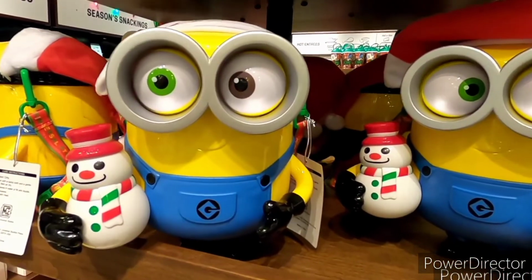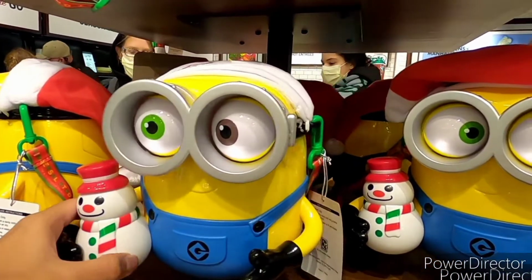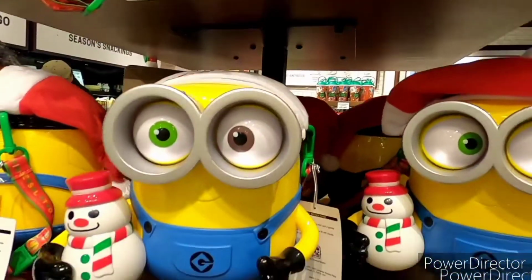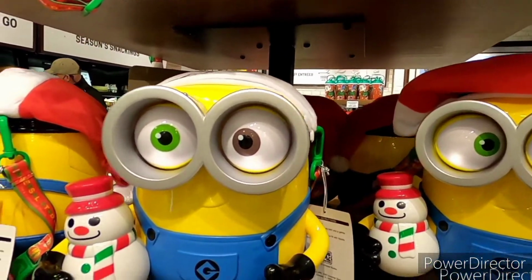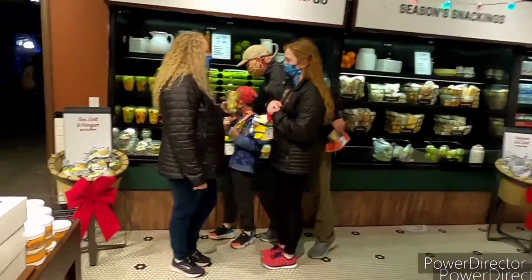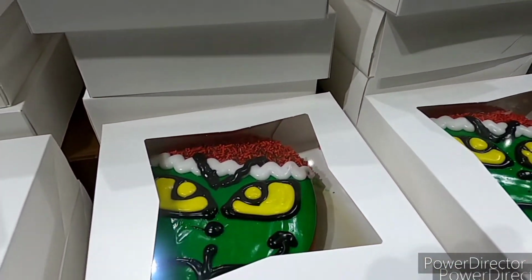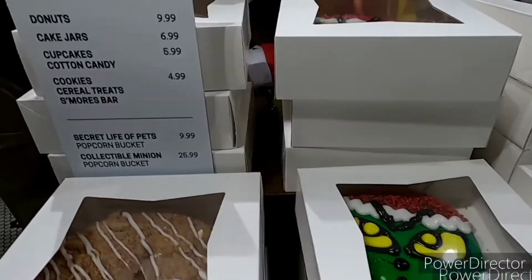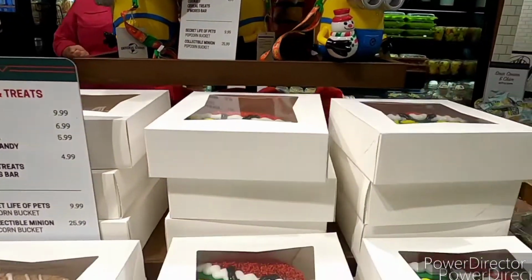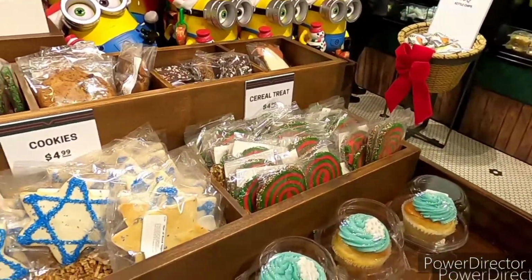Over here in the Palace Theater Cafe, they do have these new Minion popcorn buckets, only for $26. Really nice. It's actually really cool. And they do sell some of the treats from Grinchmas, let me show you. Of course, they do have the Grinch donuts there. The donuts cost $10. All of these, they do sell them over at Grinchmas, and they do sell them here.